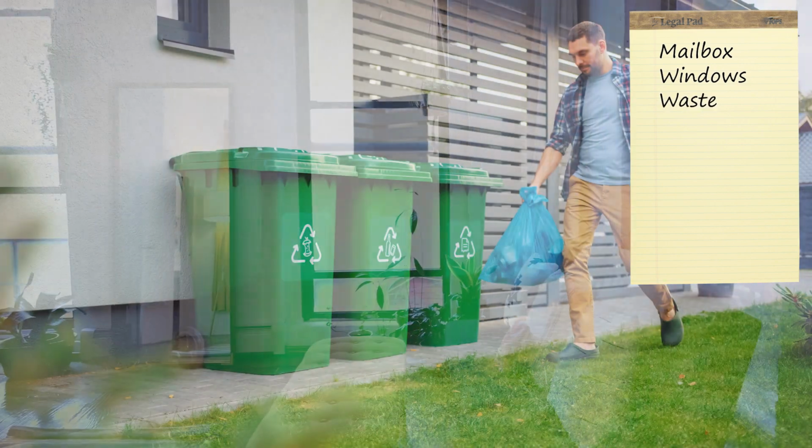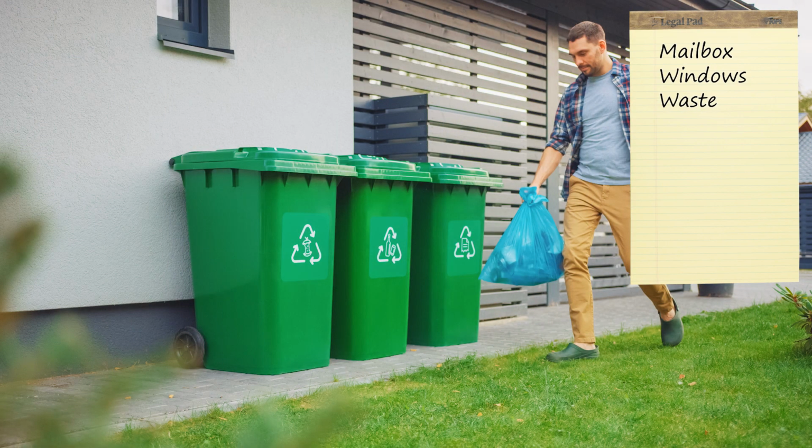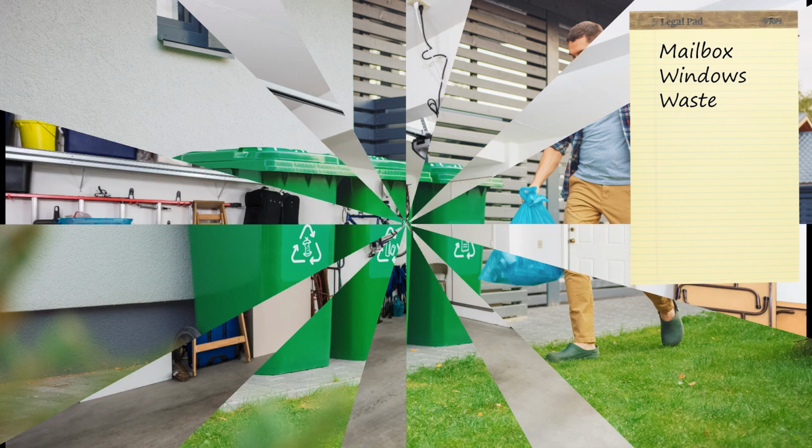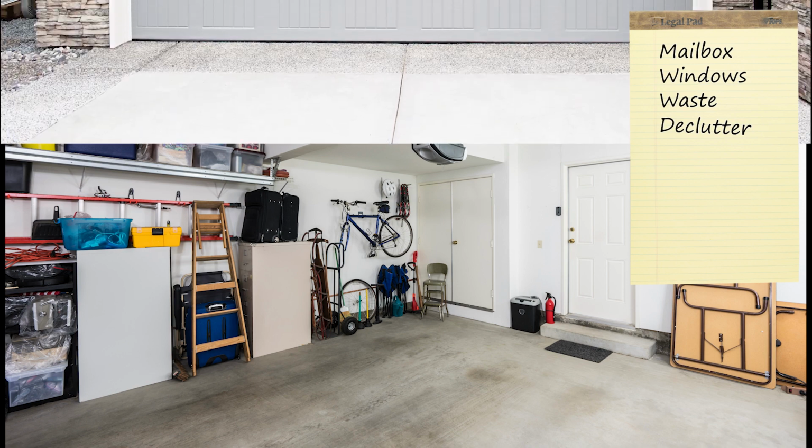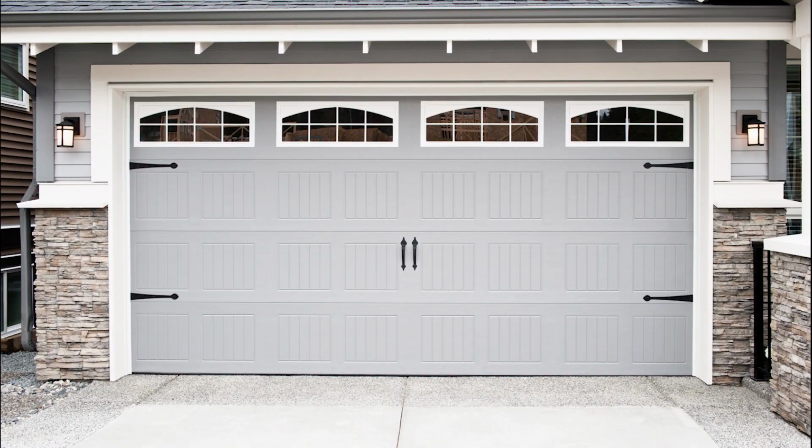Be sure all trash and recycling is in the trash bins without spilling over the containers. And put all tools, bikes, toys, and sporting equipment in its proper place or out of sight.